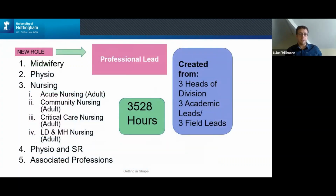As an example, the 3,528, that is hours saved. So by creating that one professional lead role, which came out of those three different roles on the right hand side, they calculated that there would be a saving of about 3,500 hours a year. So quite a big saving, and that's just one of the examples. There were others, but I've only got a limited amount of time to show you everything.